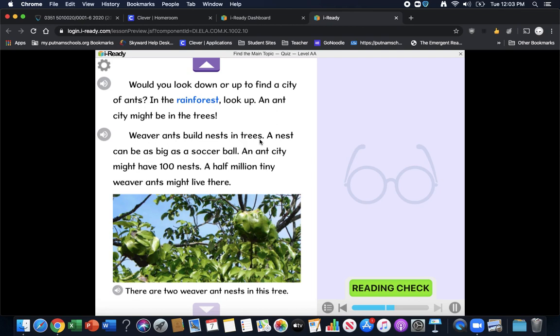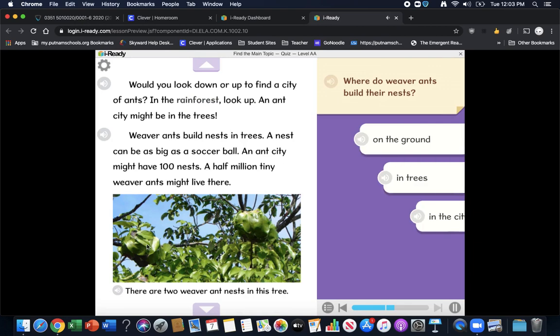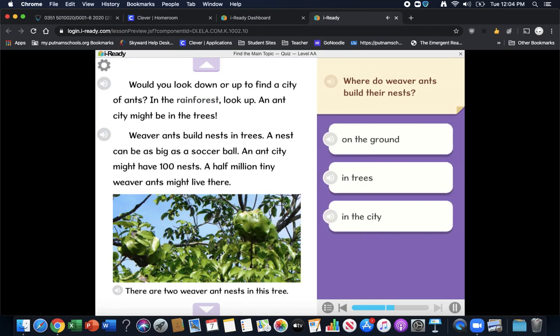Didn't we just learn about weaver birds? A nest can be as big as a soccer ball. An ant city might have 100 nests. 500,000 tiny weaver ants might live there. There are 2 weaver ant nests in this tree. I can't even see them. Maybe they're right there. Where do weaver ants build their nests?